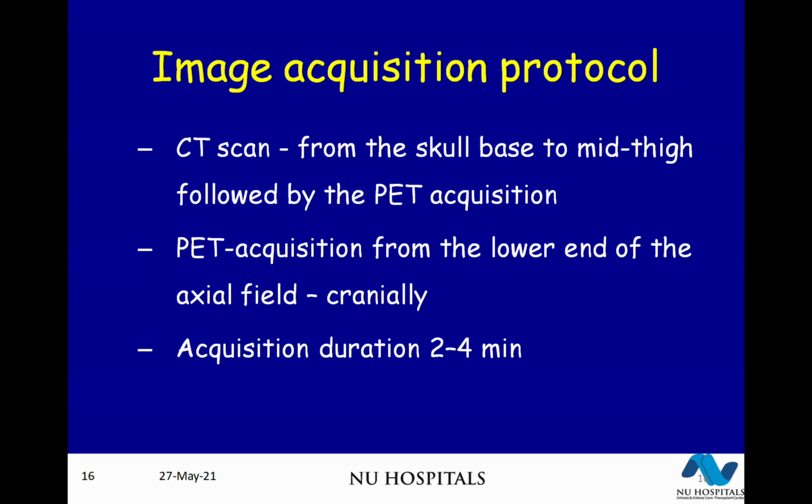For image acquisition, there is also a protocol. First, as we discussed, it is a PET CT, so they will superimpose the PET images on the CT scan. First they will perform a CT scan from the skull base to the mid thigh, and the PET is acquired in the reverse direction, sir, from the caudal end to the cranial end. This will take an acquisition duration of 2 to 4 minutes. Then the images are superimposed and we get the information.